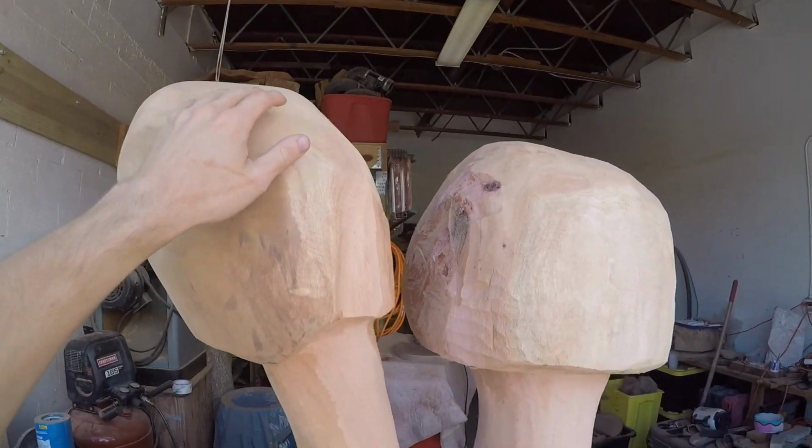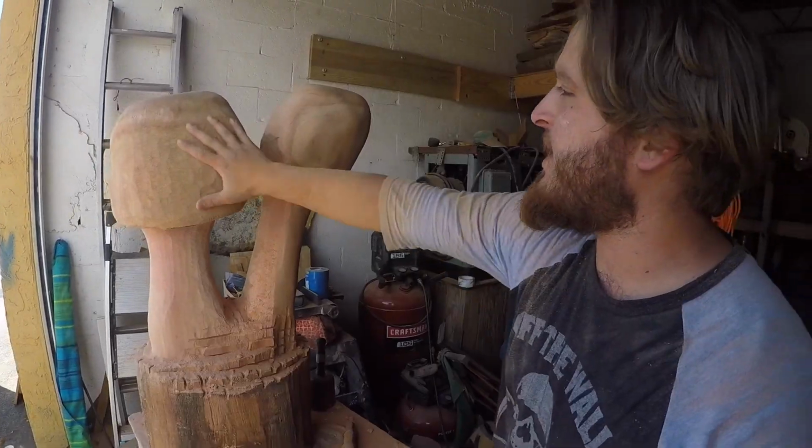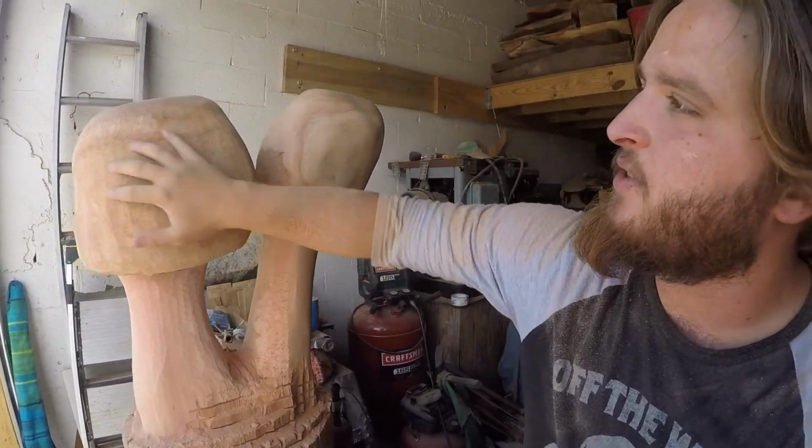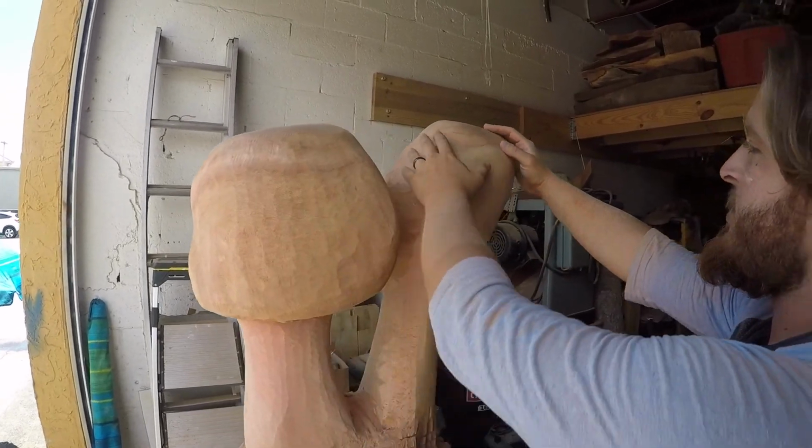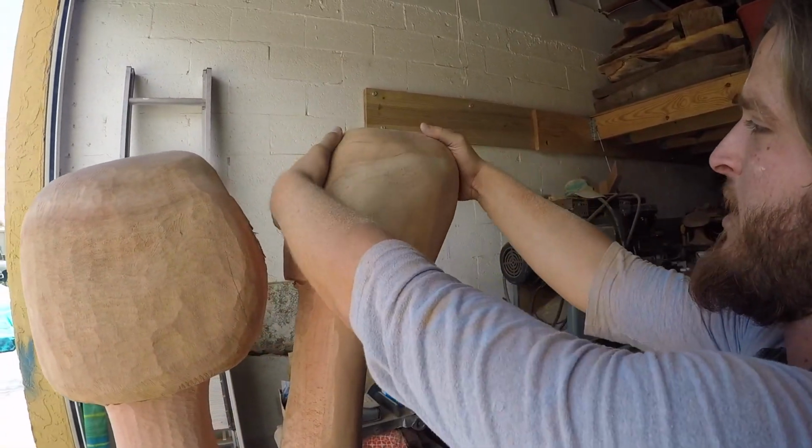It's smooth. I know y'all can't feel it, but this side is super smooth right here. This side is starting to come together. See, this is high. This has to come in. This has to come in. And it has to create a little bit more of a shape like this one. The aesthetics.